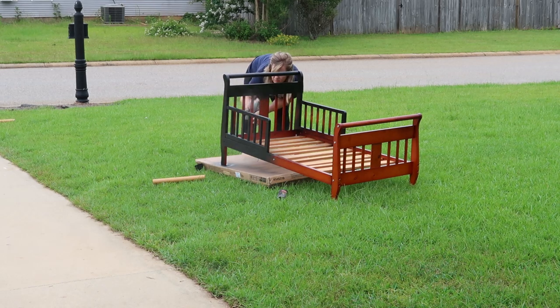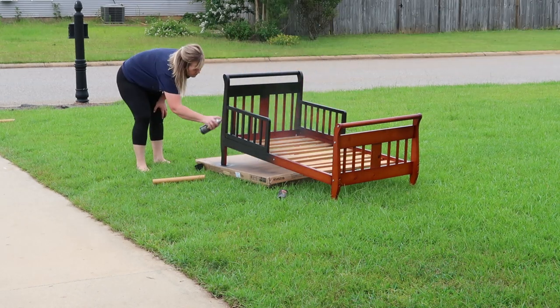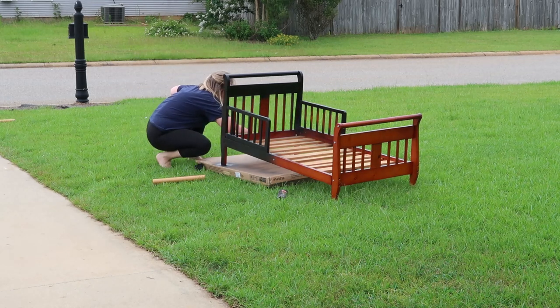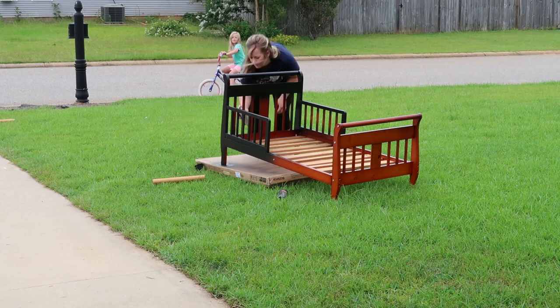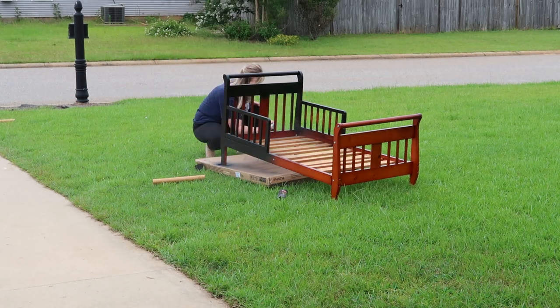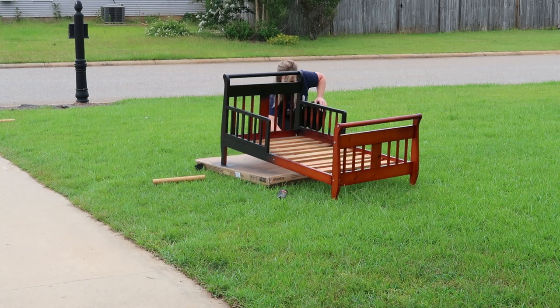So when we built our home, we included an office space, and so we just cleared that out and thought that it would be perfect for a crib, nursery area, and he could just transition into a toddler bed and still fit in there really nicely.